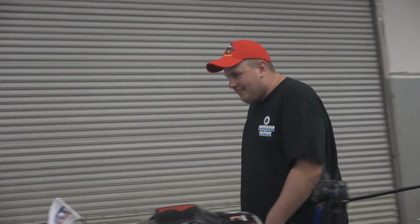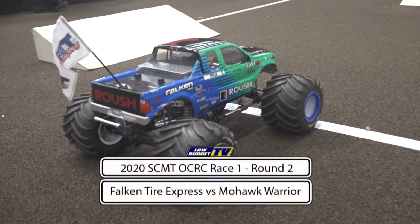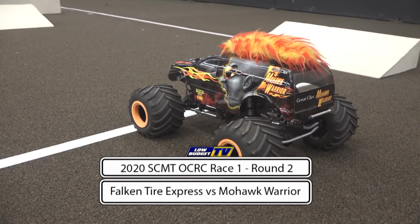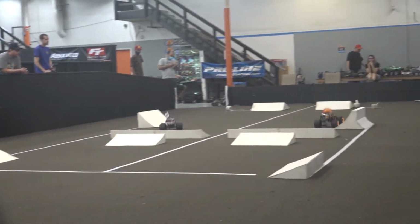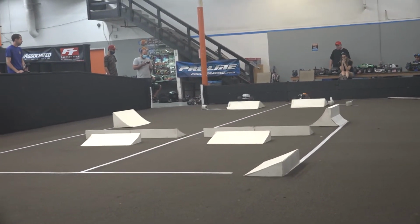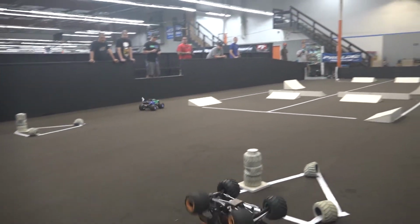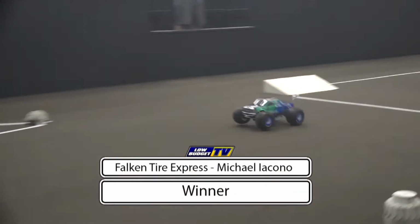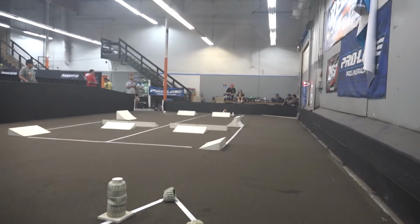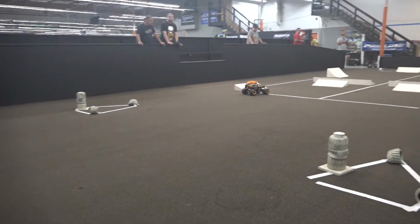There's Levi. So looking up the ladder, seeing who his next opponent will be as we move along. It's the Falcon Tire Express versus the Mohawk Warrior. So Mohawk had his advancement up against one of your fast time qualifiers. Pretty even. Right here, we are even. Oh, just trying to keep it on the wheels. Oh, and Mohawk Warrior up and over. He knew he had some ground to make up, so he had to push it, but tough break for Mohawk Warrior as the Falcon Tire Express moves on to round 3.